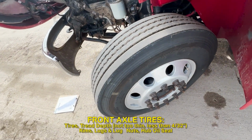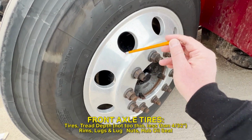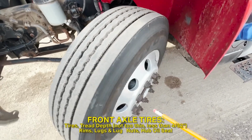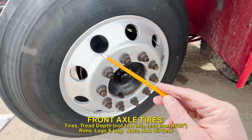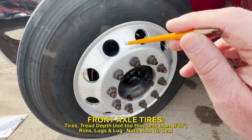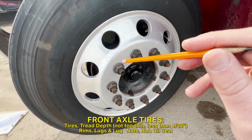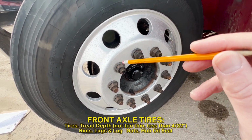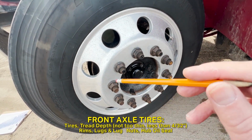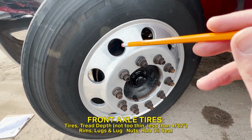These tires here are securely mounted. Now I'm going to inspect the rims, both inside and out, to make sure that there's no illegal welds at all. The metal's not warped at all. It's not cracked, bent, or dented. And also here where the lugs and the lug nuts meet the rim, there's no sign that the rim was loose at all, like any oblong or out of round holes. I don't want to see any of that. The rim here is securely mounted.